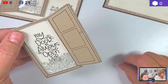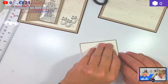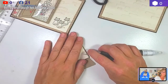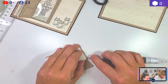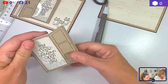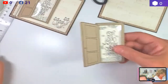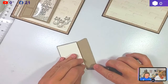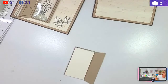Oh, and look at that, guys. I put it on upside down. Oh no! Oh, my gosh. Okay, let me see if I can get this up. I was going to say, grab the heating tool. All right, well, you guys, this sucks. Will it heat up on this adhesive? Yeah, it'll heat the adhesive up and then let it go. Okay, we're going to try that, guys.